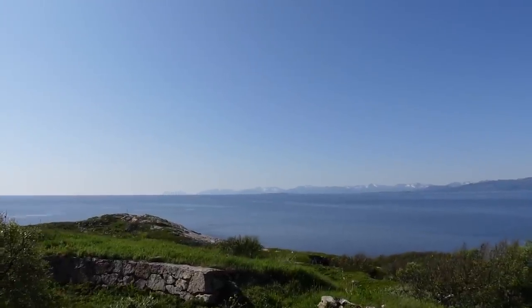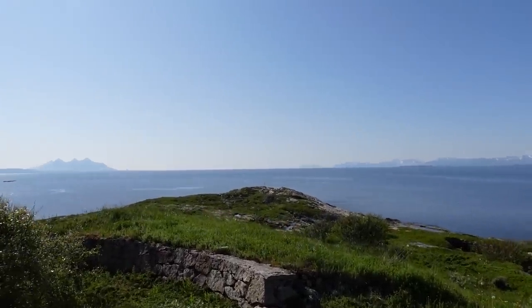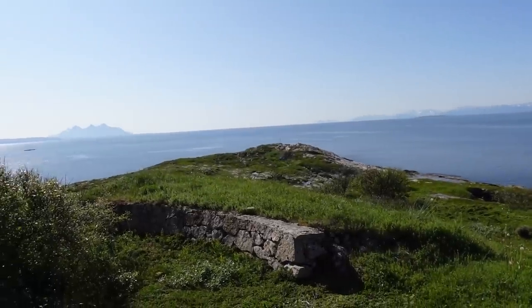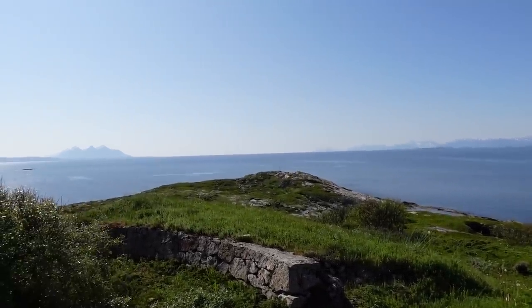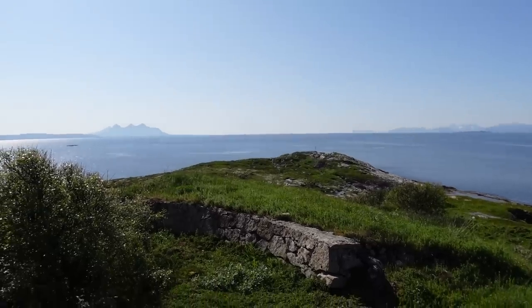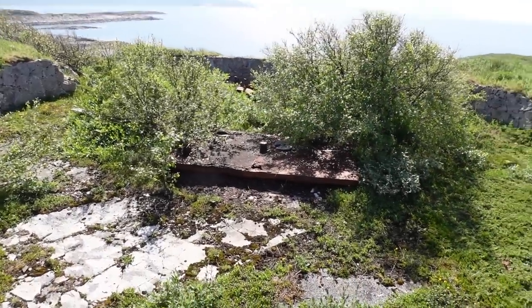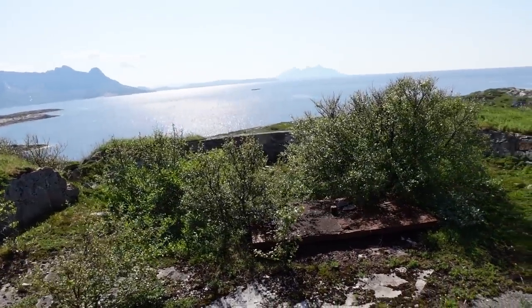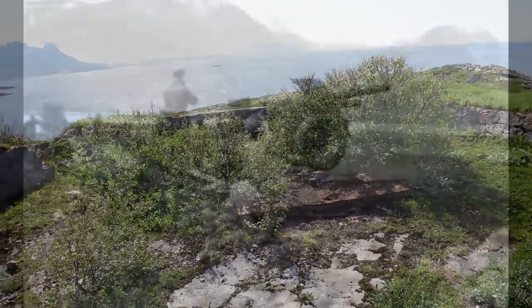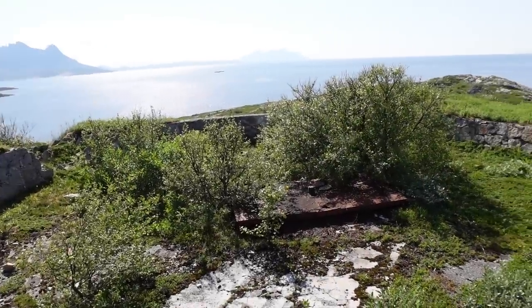Our research sometimes just pays off so much. It doesn't have to be that a million people want to see it, but that we can actually confirm and say, yes, we found it. We found the place. And we did. Because right there, that would be the scene of a 10.5 centimeter gun crew. And you can imagine maybe something like this. That took place right there.